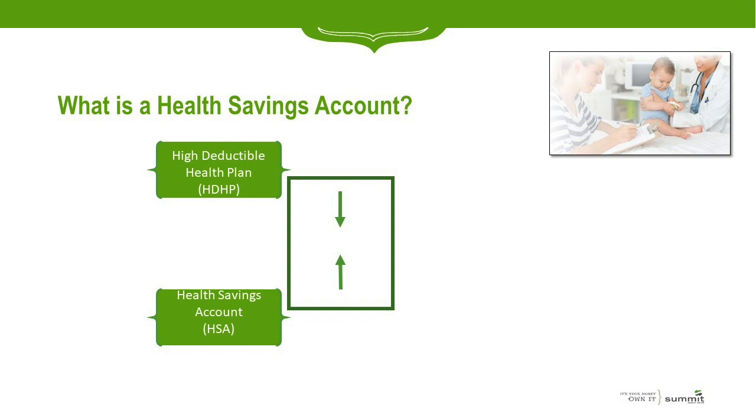In order to help you pay for more of your healthcare costs before that insurance starts kicking in, your HSA will be used to cover small and routine medical expenses until that deductible is met. The account makes it easy to save money tax-free for medical and healthcare costs. Your employer will let you know if you are enrolled in an HSA-compatible, high-deductible health plan.